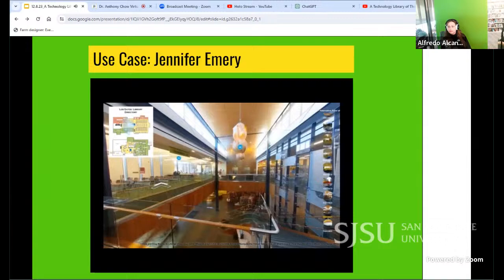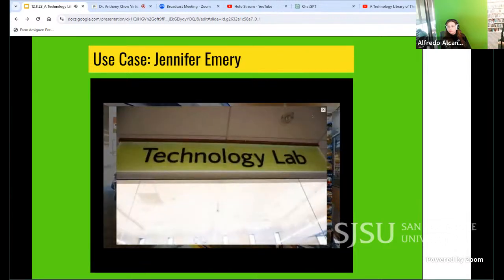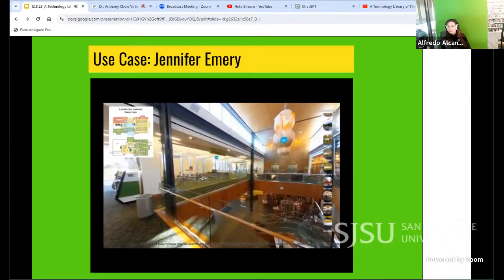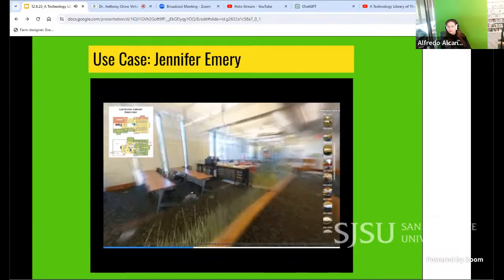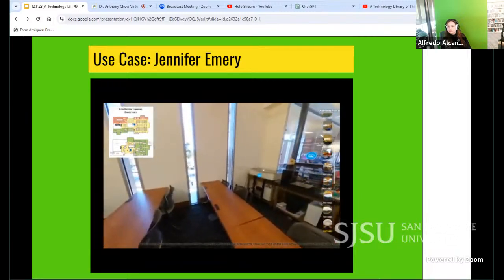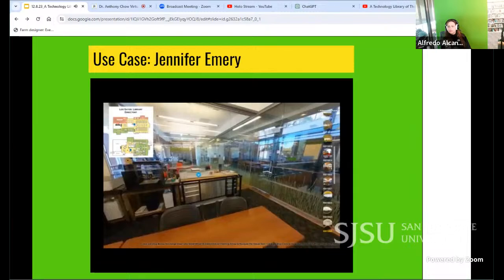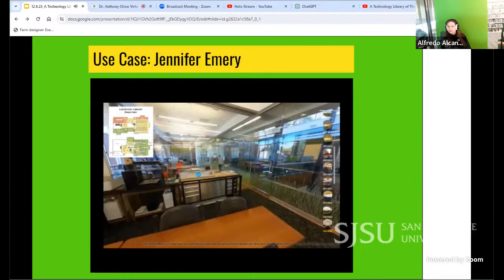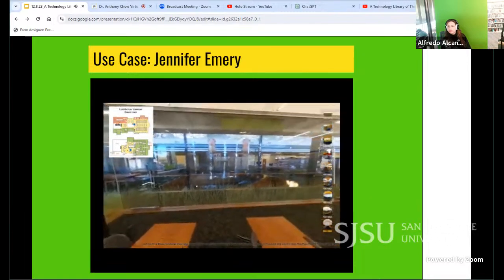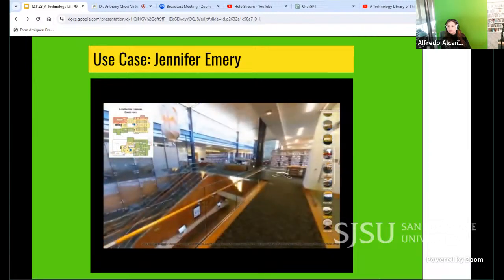Nice little architectural feature. And then we're going to go into the technology lab over here, where they have some 3D printers. So if they look up something online on the library, they can go right upstairs and say, oh, there's where the 3D printers are, or whatever. I think this is little cutouts of the little wood pieces. And they get a whole feel for the space.